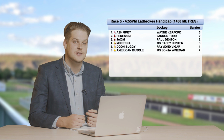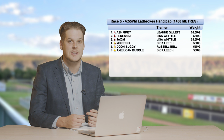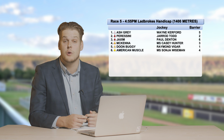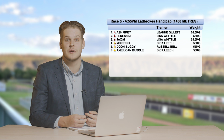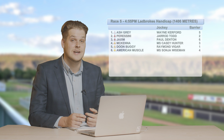For this last race, I've gone the way of rising star Jack Sim. A stablemate of Perricini, Jack Sim blew away the competition last start in a 3.8 length victory over 1,200 metres. The 200 metre increase in distance this weekend, if anything, should only improve the horse's capabilities, and although this is by far the toughest company it has ever faced, I am willing to have the 5-year-old gelding and its rider Paul Denton on top for the last.